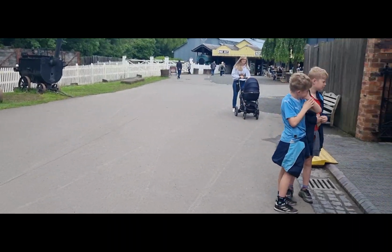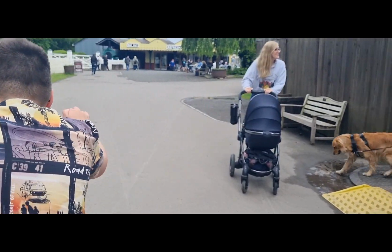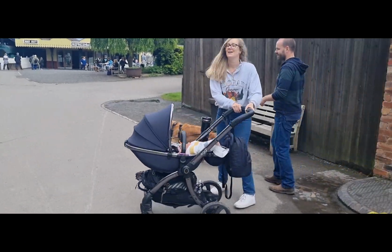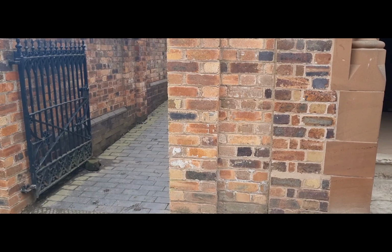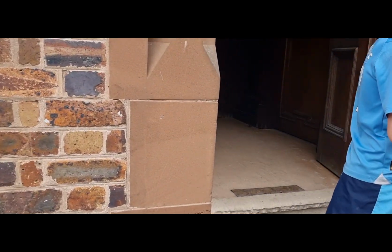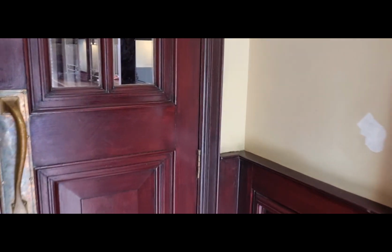Ready? Here we go again. Come on, nearly there. Is the bank open? Lloyd's Bank. Let's have a look. Did you see that, Dad? Lloyd's Bank. Yeah, that's what we're just having a look at.